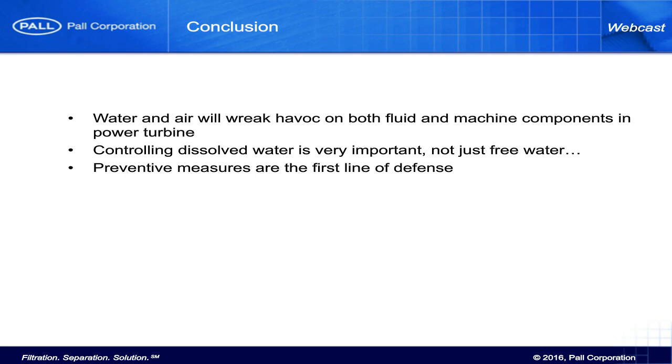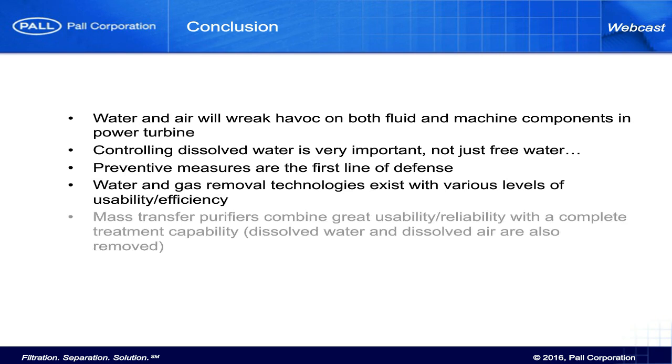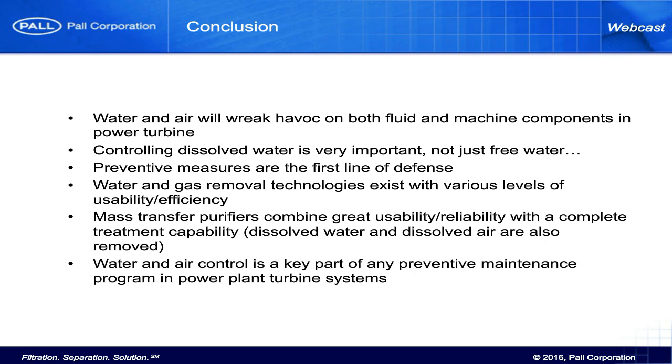Solutions do exist for removal of both water and gas, but overall, mass transfer purifiers probably combine the best efficiency and reliability with a low cost of operation and the simplicity of their use. And of course, their biggest advantage technically is that they will remove both dissolved and free water and dissolved and free air out of the system. And overall, water and air control is really a key part of any preventive maintenance program in power plant turbine systems.